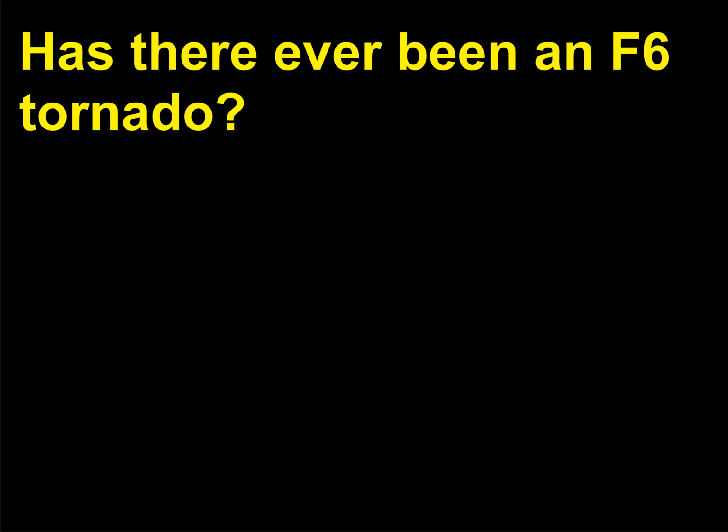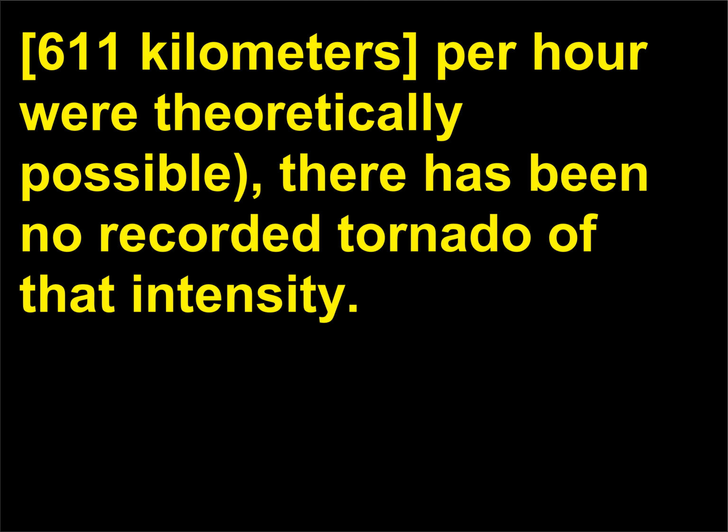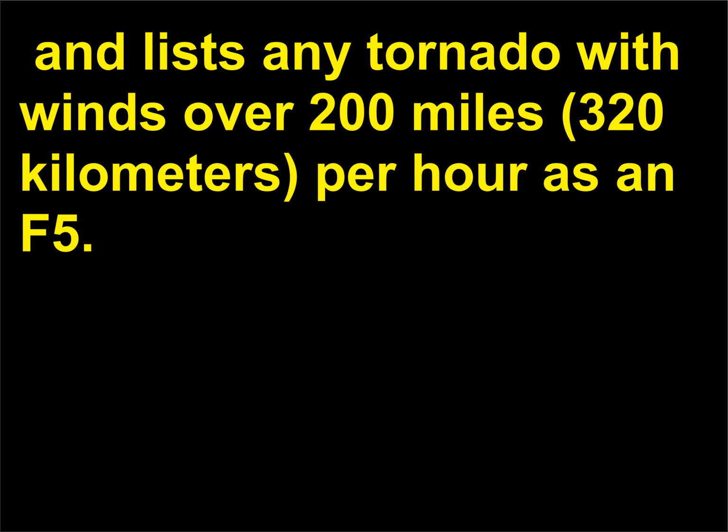Has there ever been an F6 tornado? No. Although the old Fujita scale did allow for an F6 tornado, estimating that winds up to 380 miles, 611 kilometers per hour were theoretically possible, there has been no recorded tornado of that intensity. The EF scale does not include an F6 category at all, and lists any tornado with winds over 200 miles, 320 kilometers per hour as an F5.